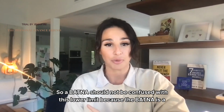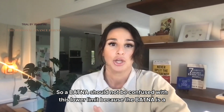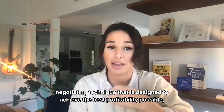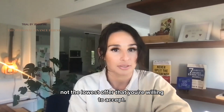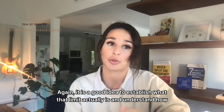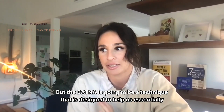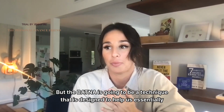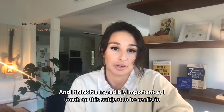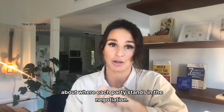So a BATNA should not be confused with this lower limit, because the BATNA is a negotiating technique that is designed to achieve the best profitability possible, not the lowest offer that you're willing to accept. Again, it is a good idea to establish what that limit actually is and understand how low you're willing to go. But the BATNA is going to be a technique that is designed to help us essentially reach our goal. And I think it's incredibly important, as I touch on this subject, to be realistic about where each party stands in the negotiation.